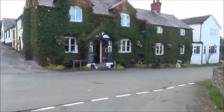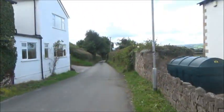Llangynhafel. Just turn right now, just drop down past the, well, is it stocks or pillory? I always get them mixed up. Is it the stocks where they put the hand and head through? Or is that the pillory? Or is the stocks the ones where they put just their feet through? Anyway, past the stocks or the pillory. And then I will be gaining height. Get the old blood flowing. Woo. Bring it on.